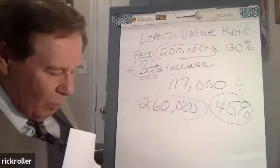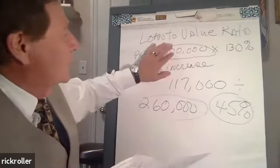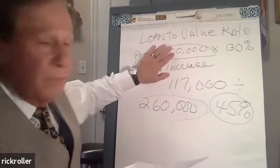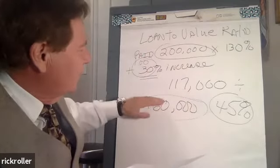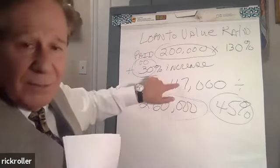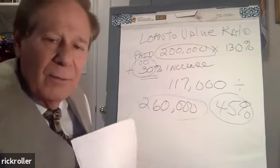It's even going to be lower than the 70% loan to value ratio we figured out they had when they first bought the home. So actually, because of the increase in value of the home and the decrease in the principal amount on the loan, they have a 45% loan to value ratio.